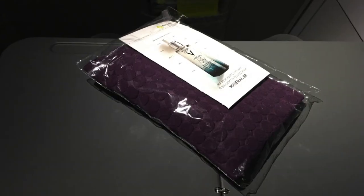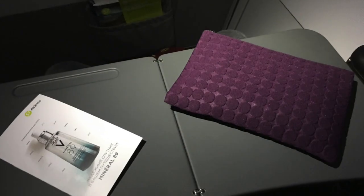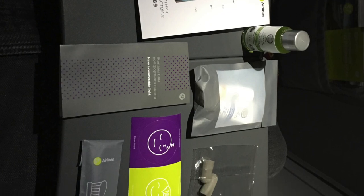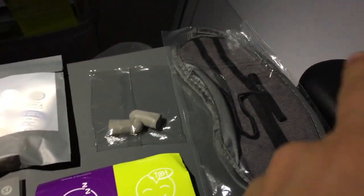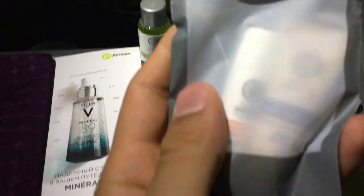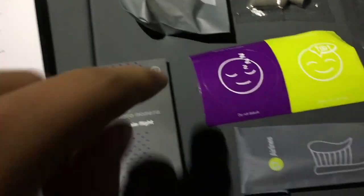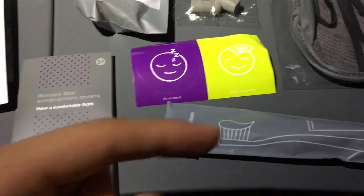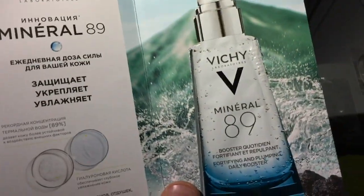And so now it's time to look at the amenity kit. That's how it came. That is a moisturizer that they hand out, and the bag, and that is the whole amenity kit laid out. Here's an eye mask, some earplugs, a bunch of hand lotion and lip balm by a Siberian company, which I found quite cool. And that is a description of everything. And those stickers are stuff you put on your eye mask to let the flight attendant know if you want to be woken up for a meal service or not. And that's the toothbrush, and that is the moisturizer.